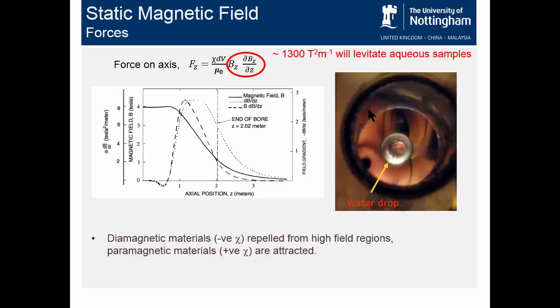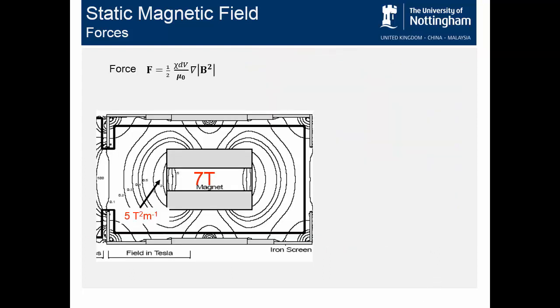Taking that to the extreme, if you specifically design a system, you can make a field-gradient product of greater than 1300 Tesla squared per meter, and that's enough to balance the force of gravity, and then you can levitate watery objects of your desire. In this case, just a water droplet, which is being levitated. In a 7 Tesla passively shielded system of the kind that we have in Nottingham, many people, the first wave of 7T systems, used this magnet.